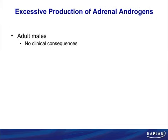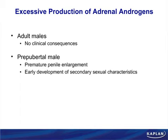Excess production of adrenal androgens doesn't result in a clinical consequence in a man. As a matter of fact, we don't have a pathologic version of androgen excess in men. We only have pathological versions of androgen excess if they occur in women. In a prepubertal male, however, you get early secondary sexual characteristics such as starting to get hair early, male pattern hair loss, deepening of voice, all prematurely.